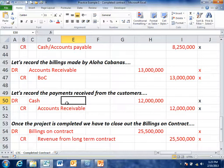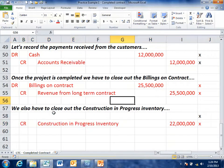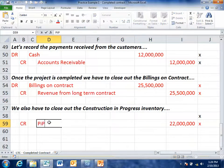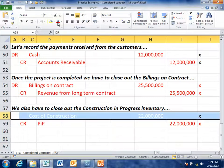We know that all along, our PIP account has been where we've been posting our expenses. So in the first year, we put $13.75 million to the PIP account. And in the second year, we posted another $8.25 million. If you add those two things up, you'll realize that we've debited the PIP account for a total of $22 million. So to close it out, we credit the PIP account for $22 million, and we close out the PIP to our construction expenses, or cost of construction.